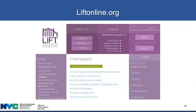Okay, I also want to take a moment to call to your attention an outfit called LIFT, which stands for Legal Information for Families Today, and they can be reached online at liftonline.org. They have an office in every family court, but you can also work with them now online. They will not be your lawyer, and you don't need a lawyer, but they can give you good, valuable information. And for custodial parents or non-custodial parents who might not have a computer in the home, they have tech support available in their office in Brooklyn, which is in the Metro Tech area, very close to family court.